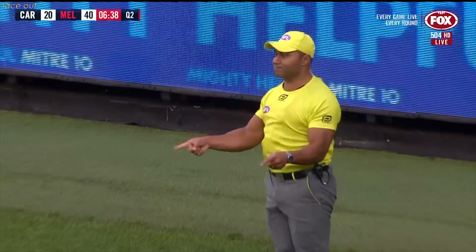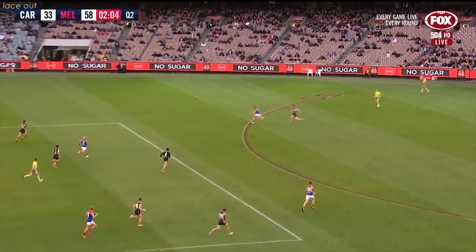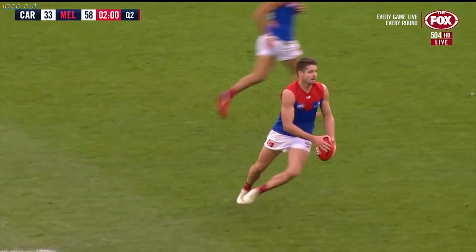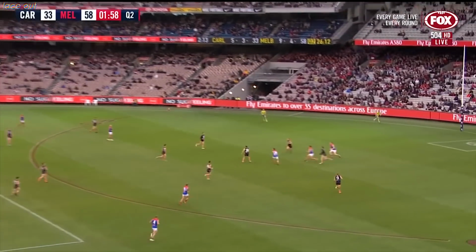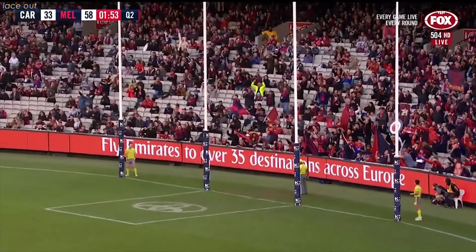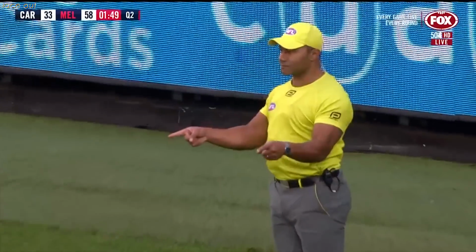That's number 3. Hogan has sprinted. He's run 50 metres, 60 metres, 70 metres to get that ball, and marks outside the 50. Wheels around onto the right boot, kicks it to the hot spot, off the hands of the pack. McDonald into the open goal. Thank you very much. And that's goal number 4 for Tom McDonald.